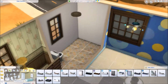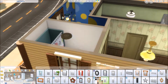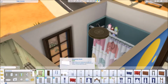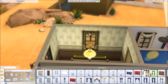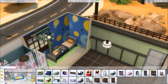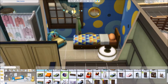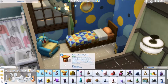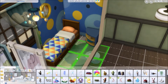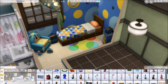Right, so this is the teeny bathroom. Because of the kids room, I did want there to be a bath so that you can bathe toddlers and everything. So I did end up going for this bath shower hybrid that came with the kids stuff pack. No, that came with Parenthood. It's not an expansion, game pack I think it was. Yeah, I really like it. It's a really cute little item, and I don't use it that often because it's too cute really for lots of my more stylish builds. But this house was perfect for it.